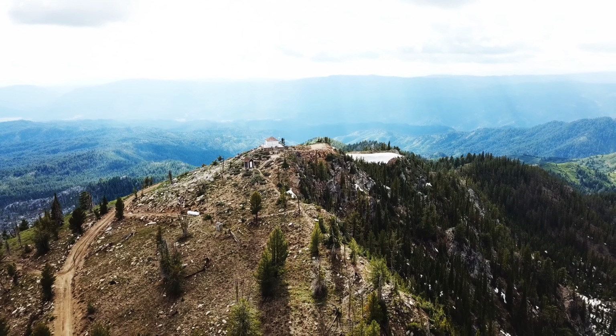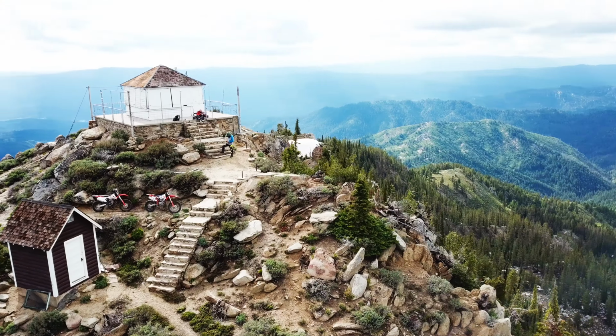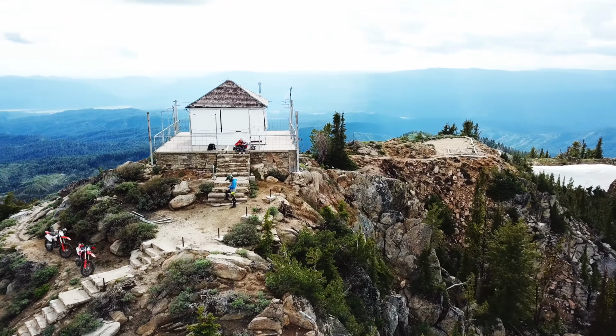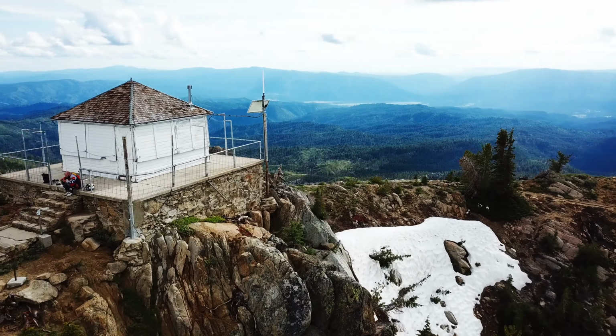And part of that's probably due to the fact that we went kind of early in the year when everything was extremely green, and there's a lot of contrast, but man, it was beautiful up there and a really fun ride.